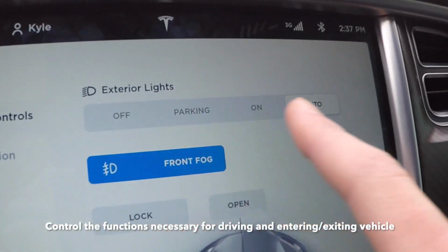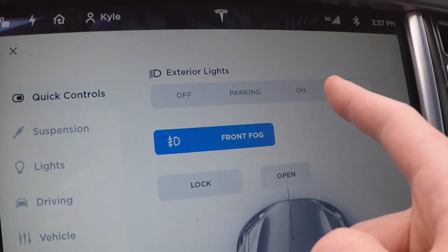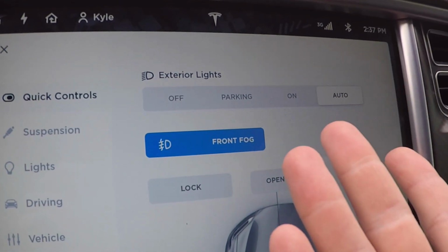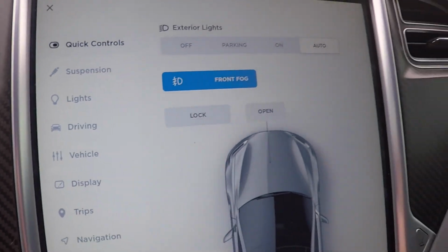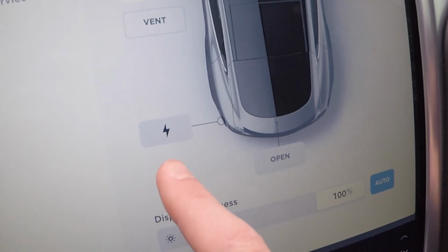You have all of your exterior lights up here. I just leave it set to auto. It's easiest. But obviously you can turn your lights on, you can turn your parking lights on, or you can turn your lights off. Very intuitive, very easy. And then front fog lights, I have those on. I don't know, I like those. Lock and unlock the car, open your frunk, open your trunk, open the charge port.